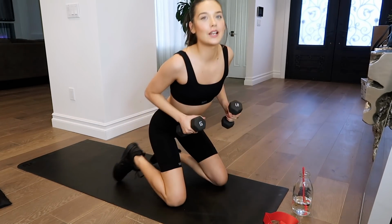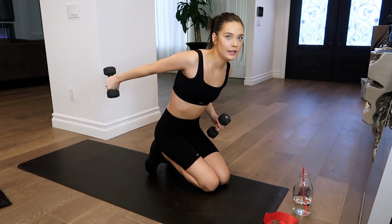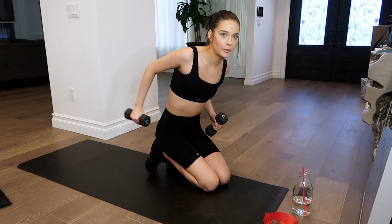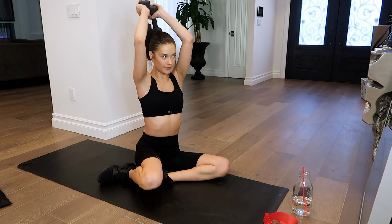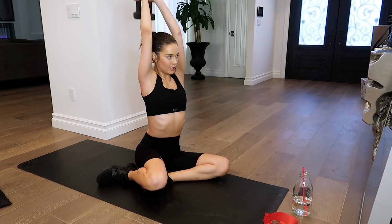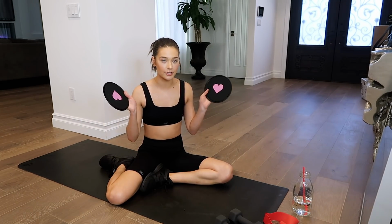And then also for triceps, I like to do these where you push back. And I'll just do one arm at a time. Or I will do this where I hold both of the weights and just bring it up. I also sometimes like to use these sliders. It kind of mimics Pilates.